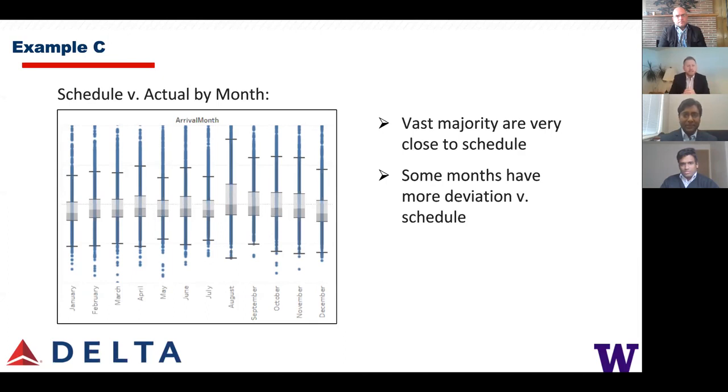So these 3 examples help to identify the power of why flights are getting in earlier or late. We also use this information to better understand our data for creating our predictive model, and that's exactly what Himadri is going to show us now.